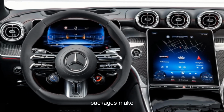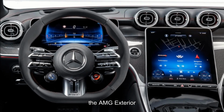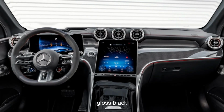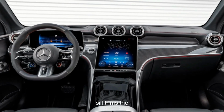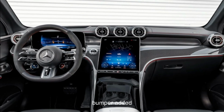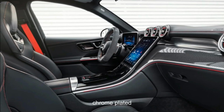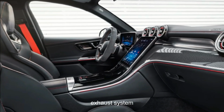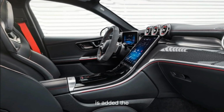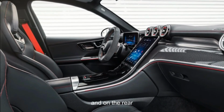Numerous equipment packages make the Mercedes-AMG GLC SUV models even more individual. The AMG Exterior Night Package I includes the painted exterior mirror housings in high-gloss black, the inlays in the AMG side sill trims, the Schuderline trim strip, the window surrounds and the trim strip in the rear bumper. Added to this are heat-insulating dark-tinted glass from the B-pillar and the 2 black chrome-plated twin tailpipe trims of the AMG exhaust system. With the AMG Night Package Exterior 2, dark chrome is added, the fins of the radiator grille in dark chrome as well as the model badges on the wings and on the rear, including the star at the rear.